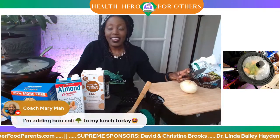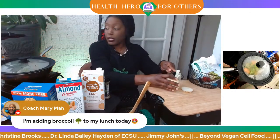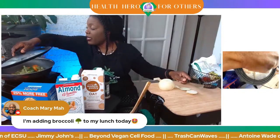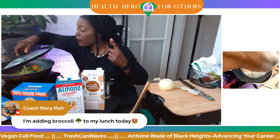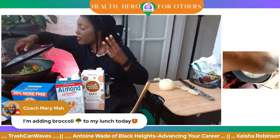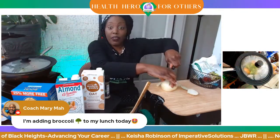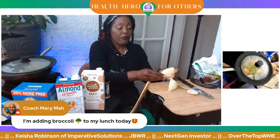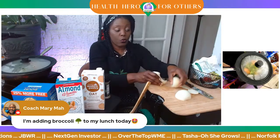Oh, Coach Mary Ma is adding broccoli to her lunch today. Well, you know, this blend already has peppers, carrots, broccoli, snap peas. So that's four things that I see in there. I'm adding an onion, that's five. So that's going to give me five times five items. They get 5 points each. That's 25. Plus I'm adding onion. That's 30 points in this one dish.